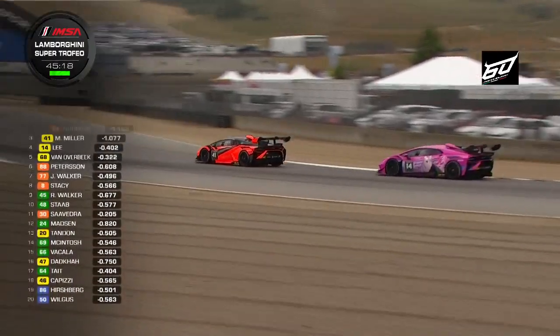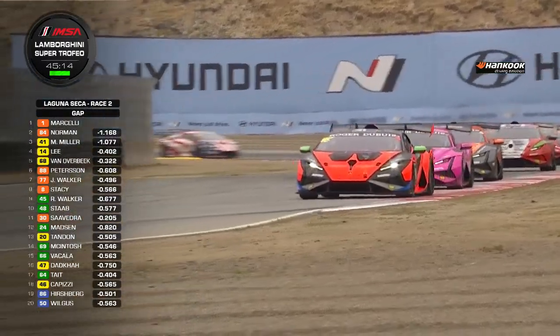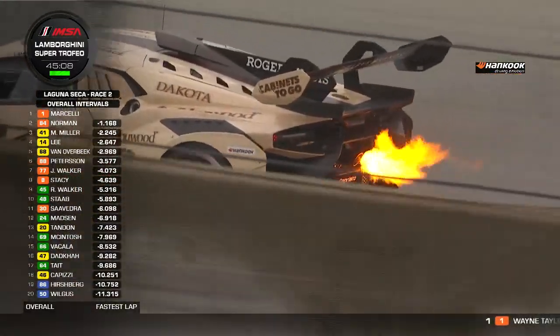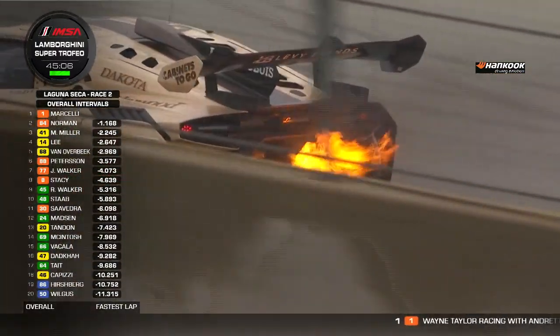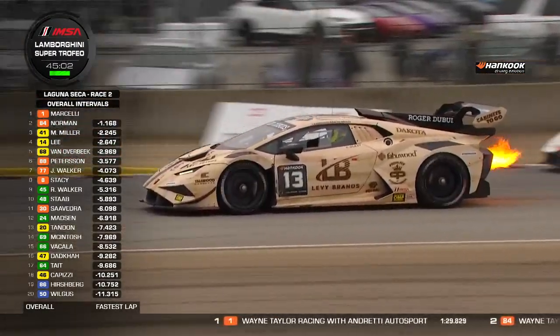You just wonder how much these drivers learned about this new Hankook tire yesterday as well, Jeremy. That is a new tire made specifically for this Lamborghini Huracan Super Trofeo. And a problem, I believe, is that Ophir Levy? That's Ophir Levy, yeah.